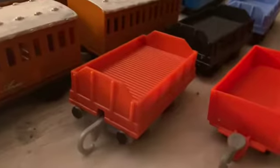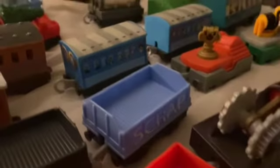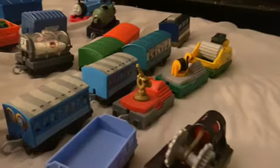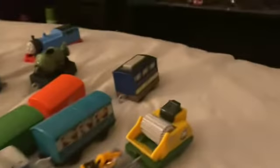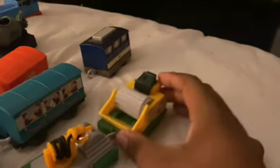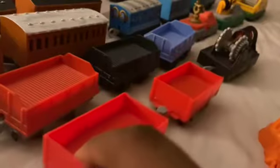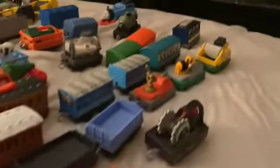Here we have 3 flatbeds. One of them says scrap. Here is Flynn's fire hose car, and here's Young Bao's tow hitch car. Here is Harvey's wood chipper. There we go. Here are 2 Thomas mini blind bag trucks. I count those as Trackmaster.